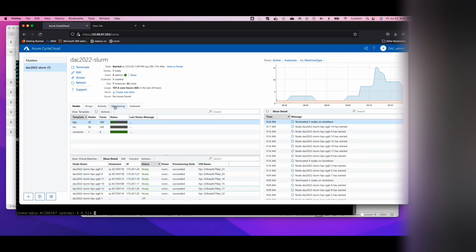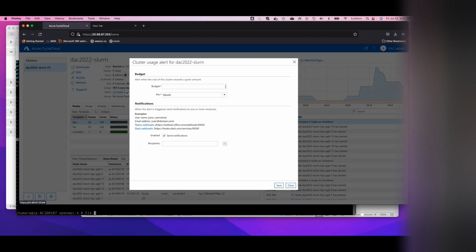And then as you can see, you could also do monitoring. For example, since yesterday, I'm running some workloads. So far it has run this many core hours and how much it cost me. As part of the monitoring, you could actually set some alerts. What's my budget, is it per month or per day? You could actually get notified.